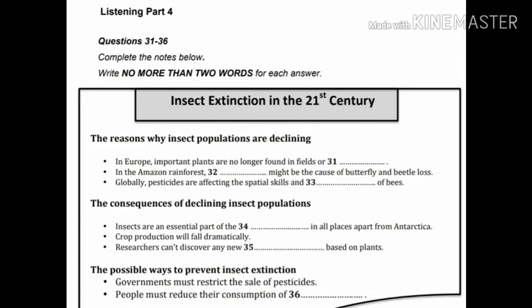So today I'm going to be talking about the way that different insect species are being threatened. In other words, the reasons why some insect populations are declining and might even become extinct in the 21st century. I'll also talk about the consequences if extinction occurs and some possible ways to prevent that. Let's start with the reasons.